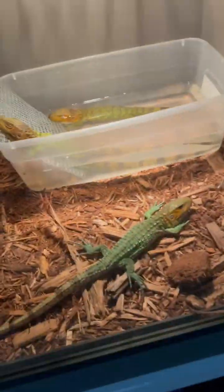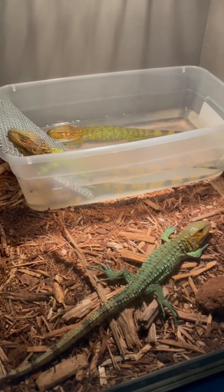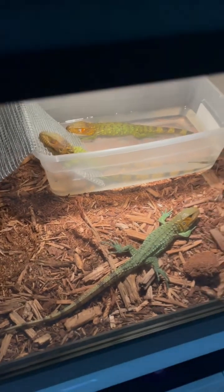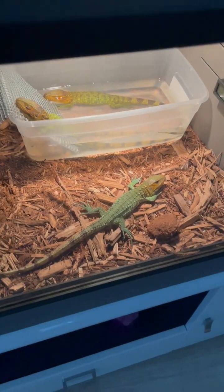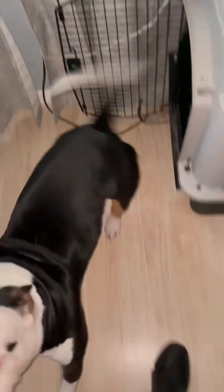Just checking out the Cayman lizards real quick. They are inside because we had a cold snap again in Florida, so this is a very, very temporary enclosure for them. I'll actually show you their enclosure in a second because I got another lizard I need to check on. But check out little Marie. She's all blue. Congo! Come on, Congo. Oh, Lord.